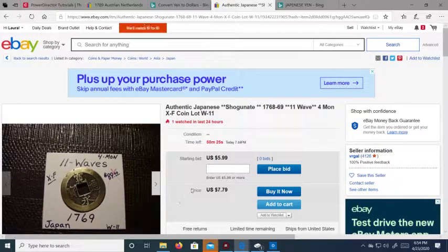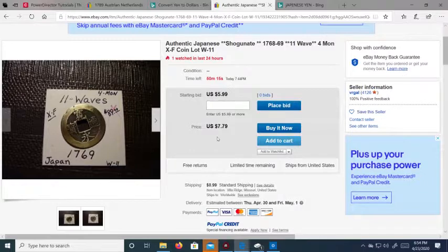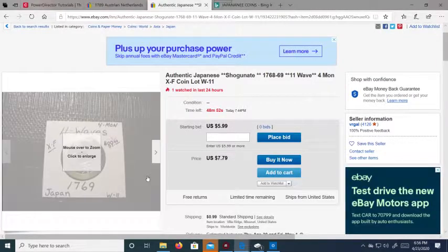Oh, shipping? Shipping. Okay. So I can buy it now for just $17.80. Or can do starting bid. What do you guys think? It's free shipping. That's the nice thing. Yeah, I'm gonna go... Yeah, alright. I'm probably just gonna do it in the last second. So, anyways.